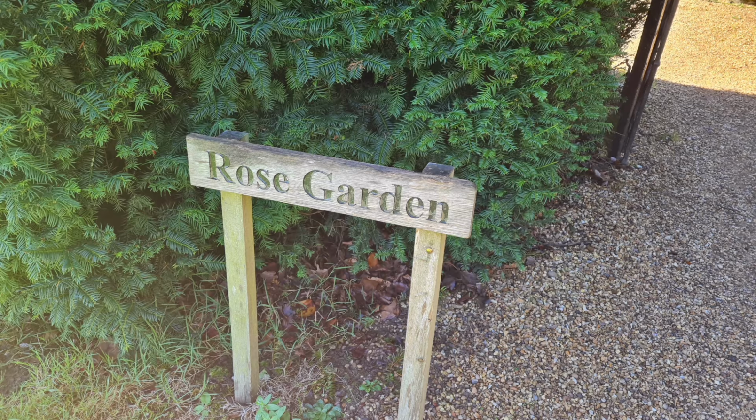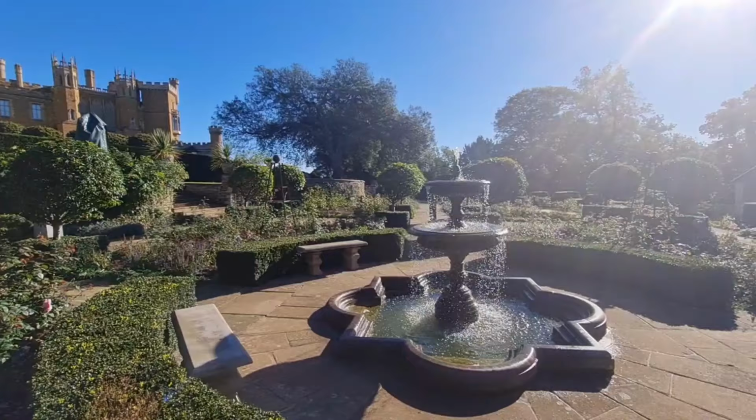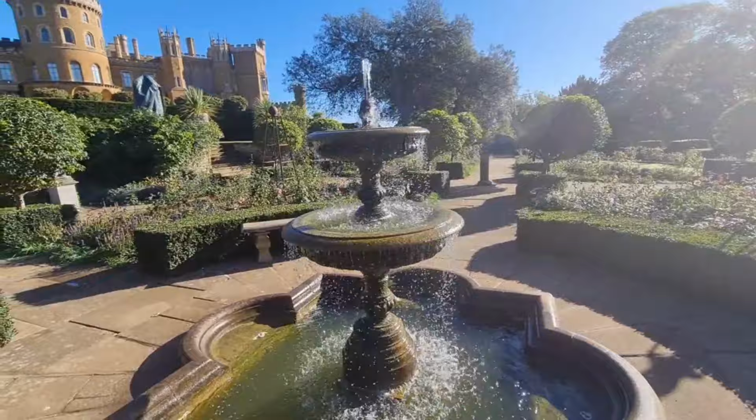So we're just having a little look in the rose garden while we're waiting for the castle to open. And how beautiful is this? Stunning morning, hardly anybody about yet. But this place looks absolutely magical in the October morning sunlight.